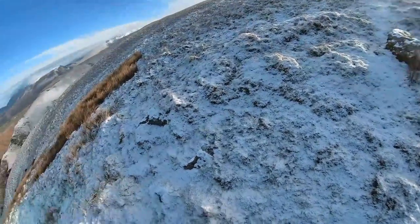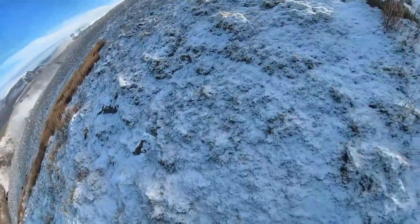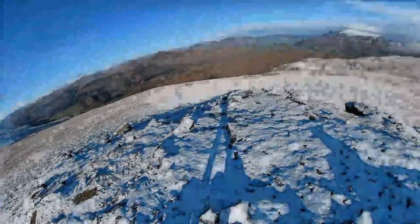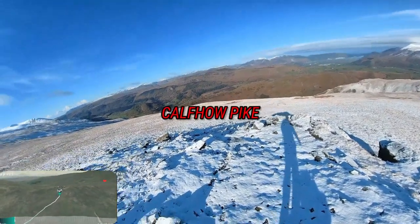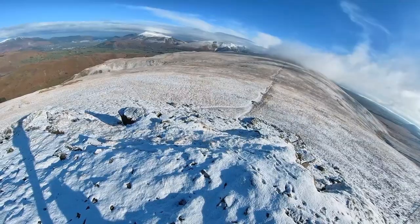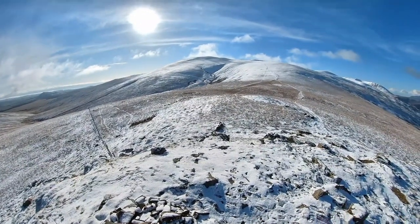Well, as you can see, sun on my face at last. Made it into the daylight. Snow's quite deep, probably half an inch or so, here anyway. There we go, Calfhow Pike. Oh, is that done? Next we're heading that way, Clough Head. And then come back this way. Look at ourselves, Great Dodd.